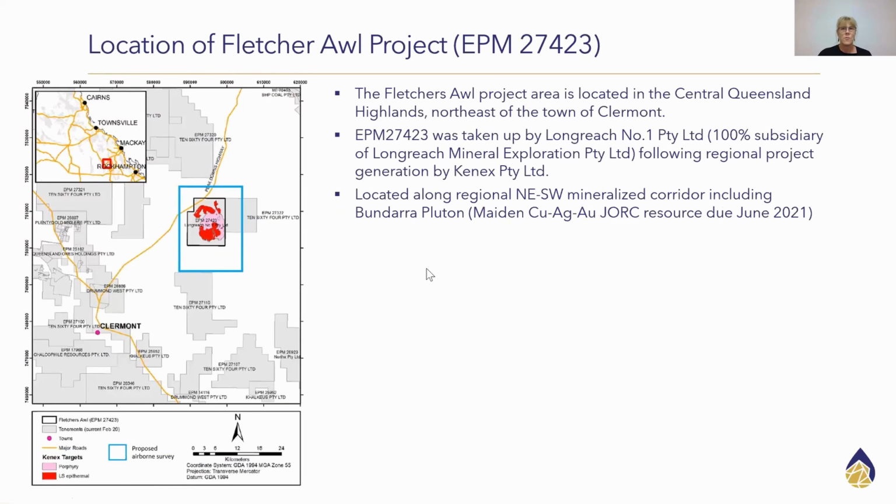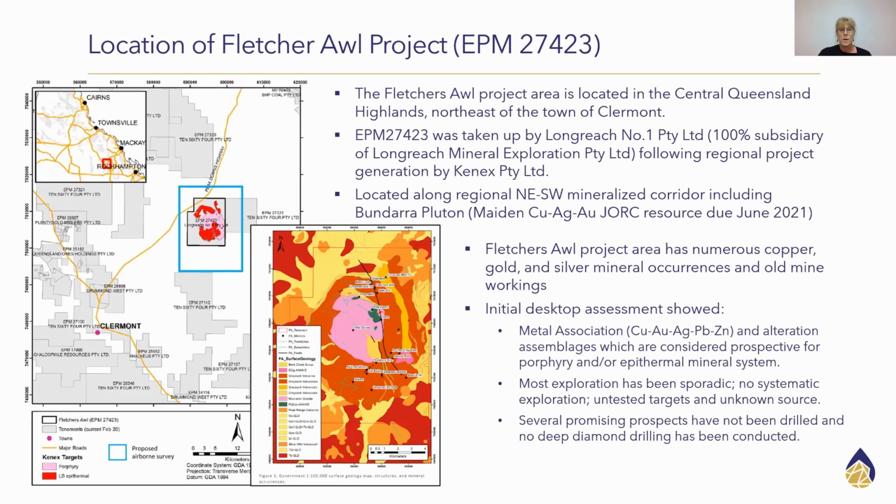Okay, great. The Fletcher Awls project is located in the central Queensland area, northeast of the town of Claremont. Longreach number 1, which is a subsidiary of Longreach Mineral Exploration, did a regional project generation, or Kennex by Kennex, Proprietary Limited. And as part of this regional project generation, this area was highlighted. And it's located along a regional northeast-southwest mineralised corridor, including the Bandara Pluton, where Duke Resources is doing some work at the moment.